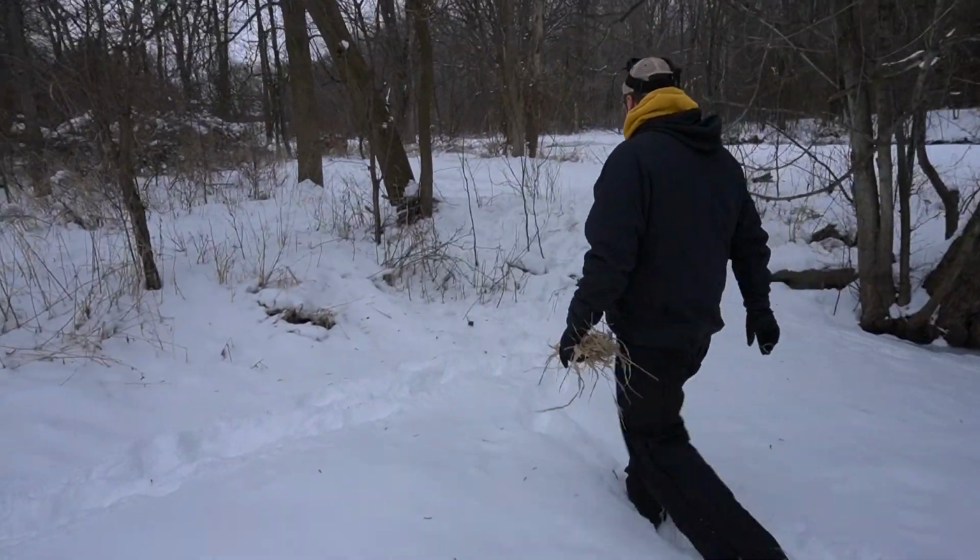Before we get the rabbit out, we're gonna start the fire, because it'll take a little bit longer for the fire to get going than what it'll take me to clean the rabbit. It doesn't take too much effort to skin out a rabbit.